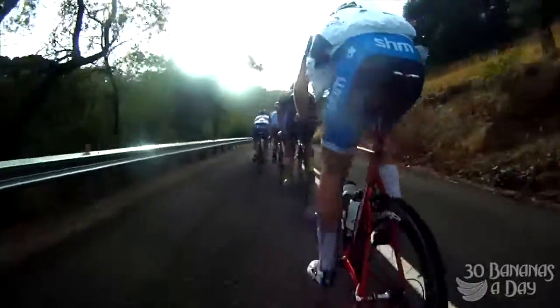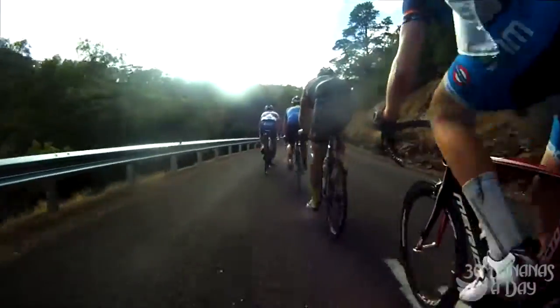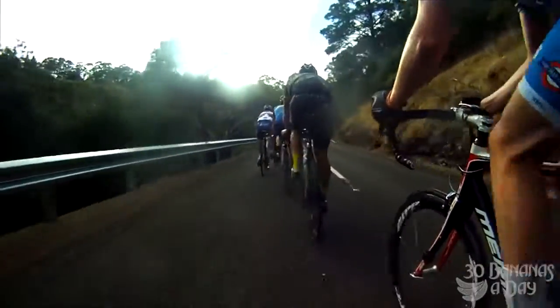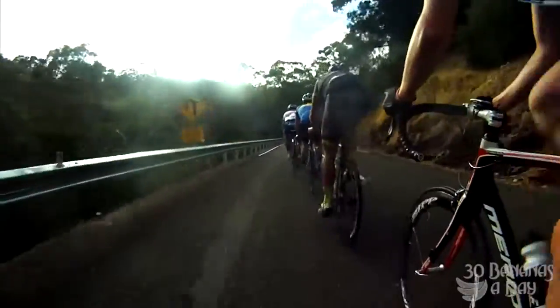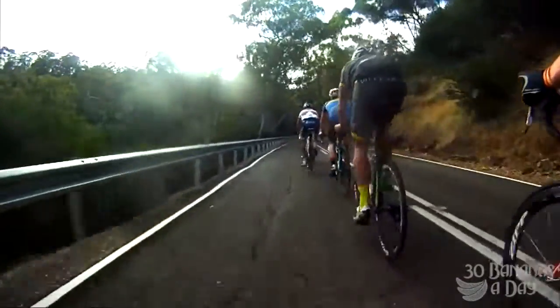So it looks like we either sped up or they slowed down or whatever. But it's still strung out, still single file. So it looks like the pace is still on. But this is a good example of just as soon as the gap opens up, you've got to hit it straight away. Let's see what's going to happen here.